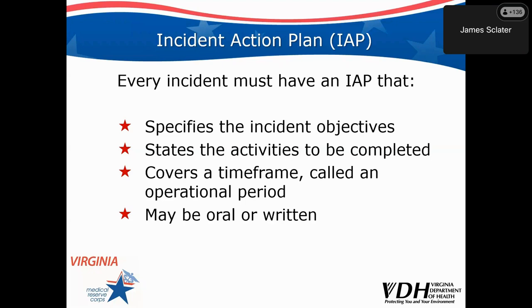then they're going to change that up, and they may move into an IAP. They may go from an oral one, where they're talking back and forth, to a written IAP at that point for documentation purposes. Because I always say, at the end of the day, if it's not written down, if it's not documented, it didn't happen. If it didn't happen and it's not documented, that's a problem for FEMA.